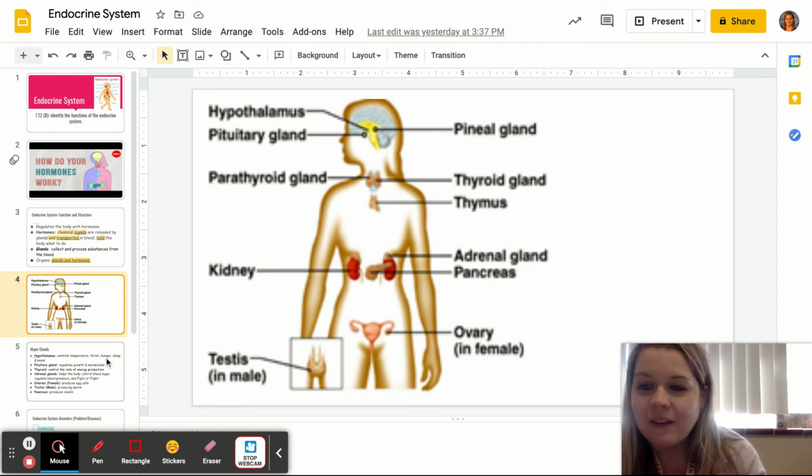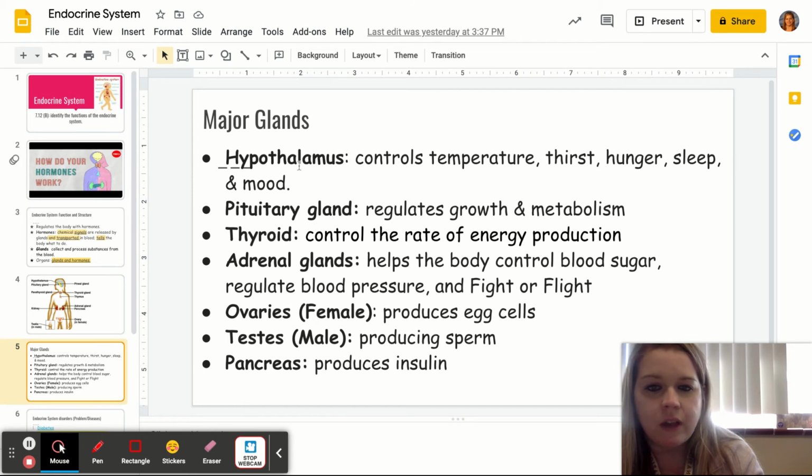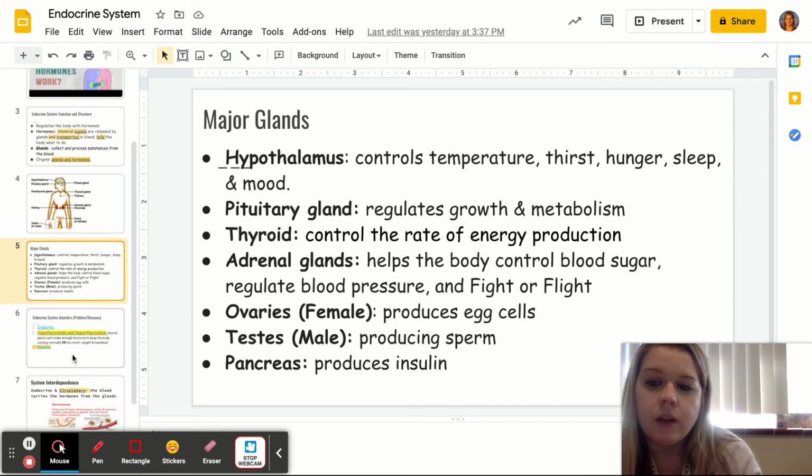So let's continue. Here are the major glands. Remember the ovaries, they produce egg cells. The testes in men, they produce sperm. The pancreas produces insulin. The pancreas is actually part of the digestive system too. All right, let's move on.